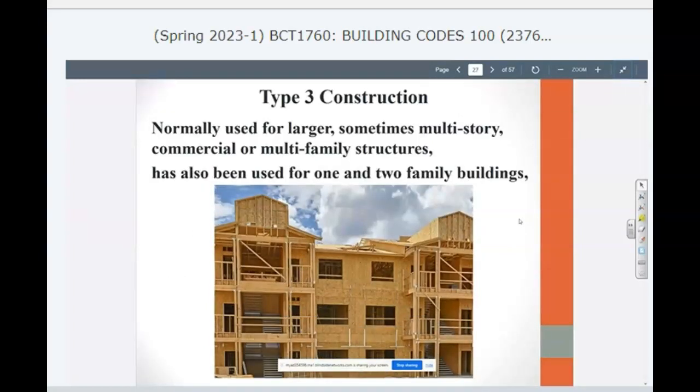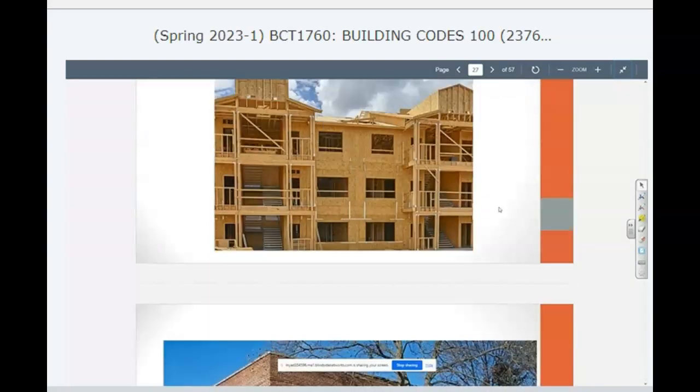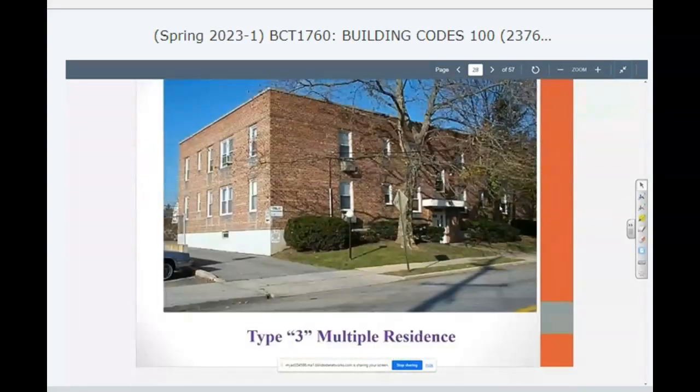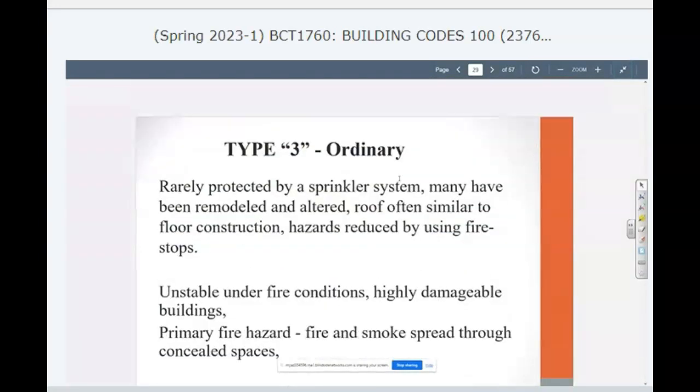Type 3 construction is also normally, in modern times, used for larger, sometimes multi-story, commercial or multi-family structures. And it's been used for one and two family buildings. So we're seeing a lot of this kind of construction happening around the area. And then multiple residences with those heavy wood facades on the outside holding up that frame.